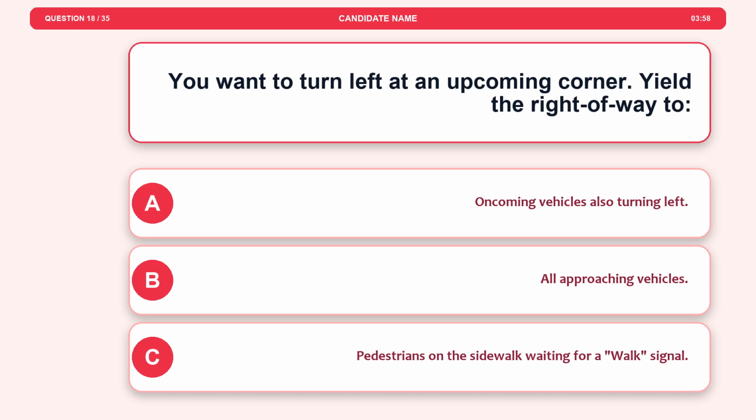Question 18. You want to turn left at an upcoming corner. Yield the right of way to Option A. Oncoming vehicles also turning left. Option B. All approaching vehicles. Option C. Pedestrians on the sidewalk waiting for a walk signal.